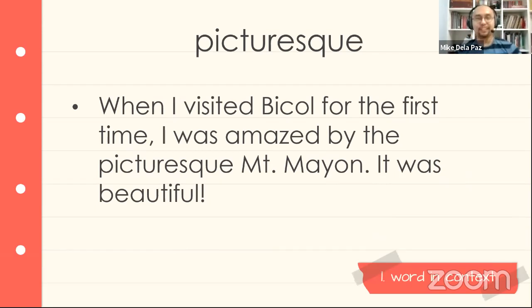I don't know if this sounds familiar these days. I'm sure if you're in social media, may mga nabalitaan tayo. And instead of making fun of them, let's understand how we can improve that. Okay, if you're going to unlock picturesque, or that's your target word, you want to give it a context. You want to use it in a context. When I visited Bicol for the first time, I was amazed by the picturesque Mount Mayon.